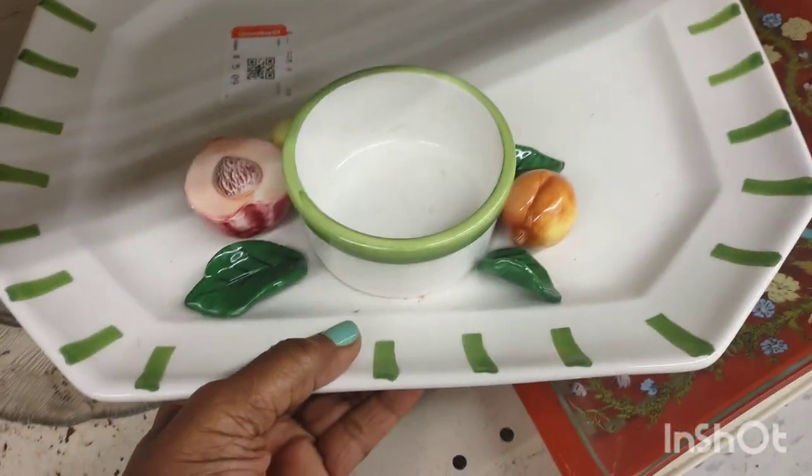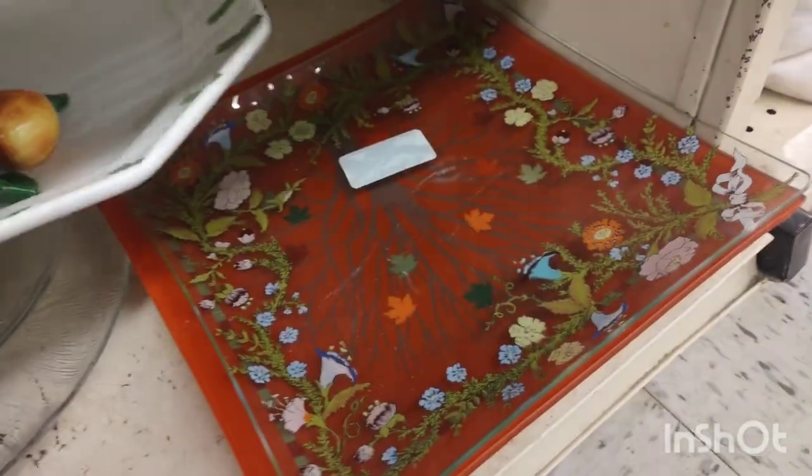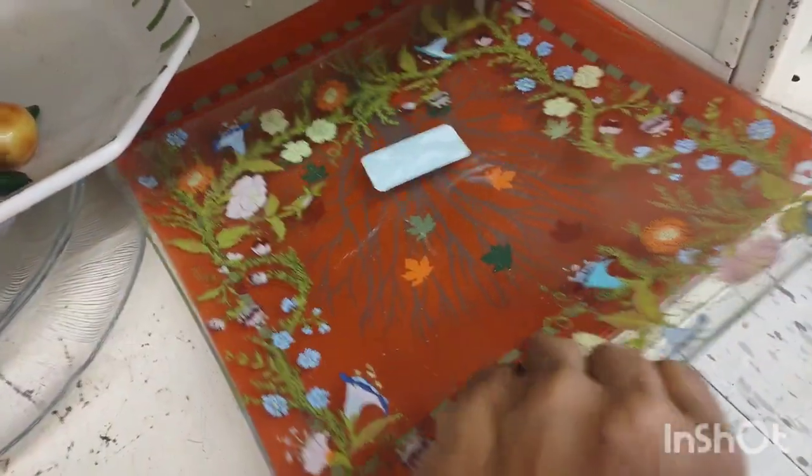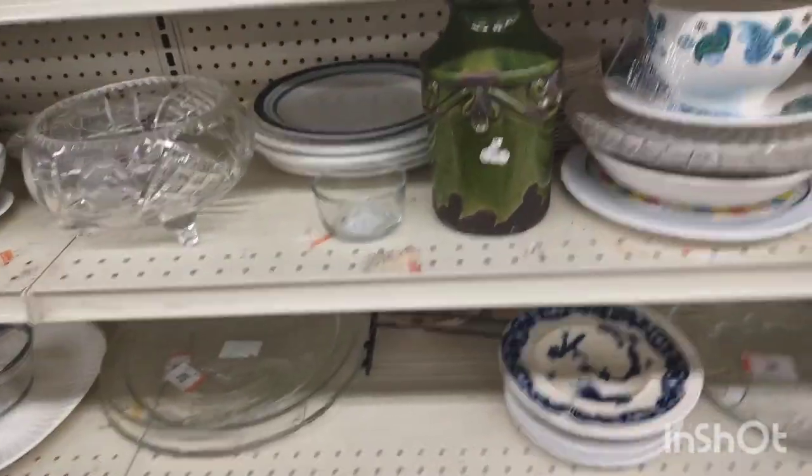That was cute for like your dipping chips. It was all glued together on the plate. That was cute. I believe that was Italian. These were beautiful. Oh, that's mid-century. That is gorgeous. I don't know what you would use those for. So I left them. You had the Tree of Life and then some flower wine. That was gorgeous.